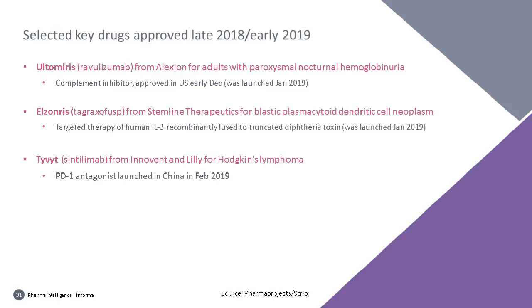Next, we have China. China has approved a novel PD-1 inhibitor from Innovent Biologics. That happened at the turn of the year and was for Hodgkin's disease. It happened ahead of expectations again, which is showing something of the speed by which some of these novel therapies are coming through the regulatory system. This product is actually Tyvyt. It's also being developed in collaboration with Eli Lilly for Western markets, including indications such as lung cancer.